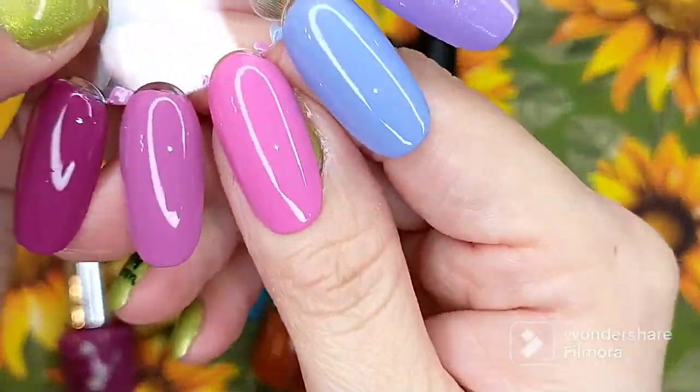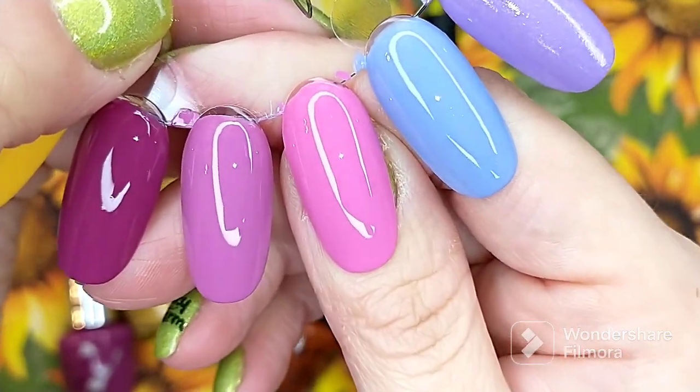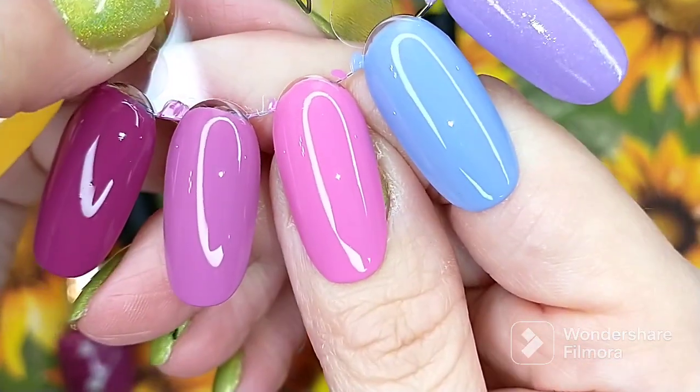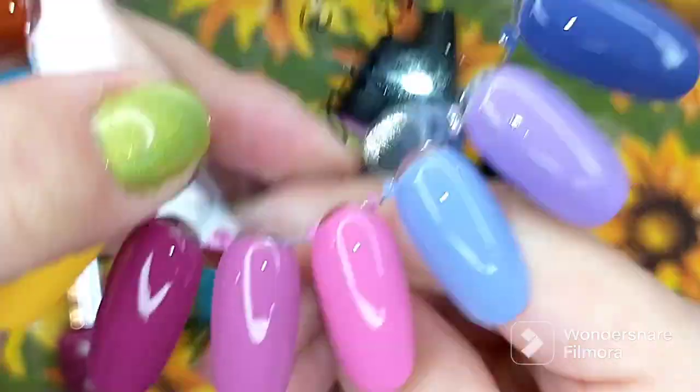So this is what it looks like in 2 coats. Gorgeous pink polish. Really nice formula. Definitely going on my spring rack for sure. So that is 2 coats of Two Timing the Zones from OPI.